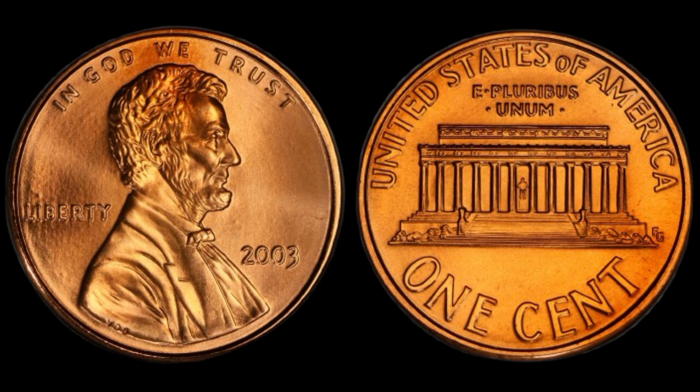So, what's the big deal? Why is this penny worth up to $18 million? Well, when a coin is struck with the wrong metal, especially a highly valuable metal like pure copper, the value skyrockets. As copper prices soared, the metal content of these rare 2003 pennies began to be worth more than their face value, and collectors took notice.